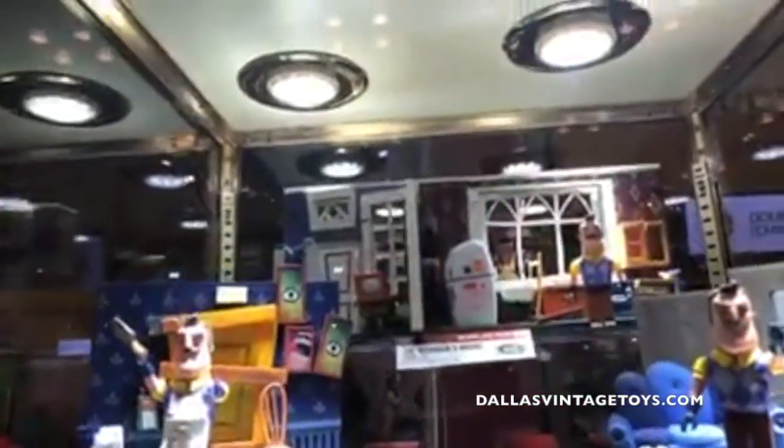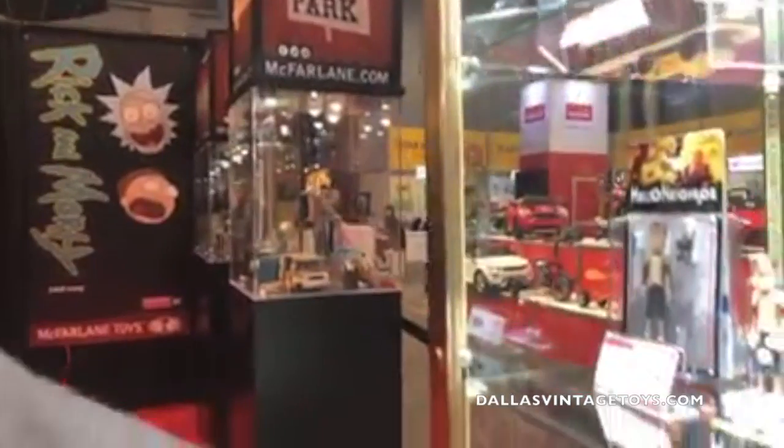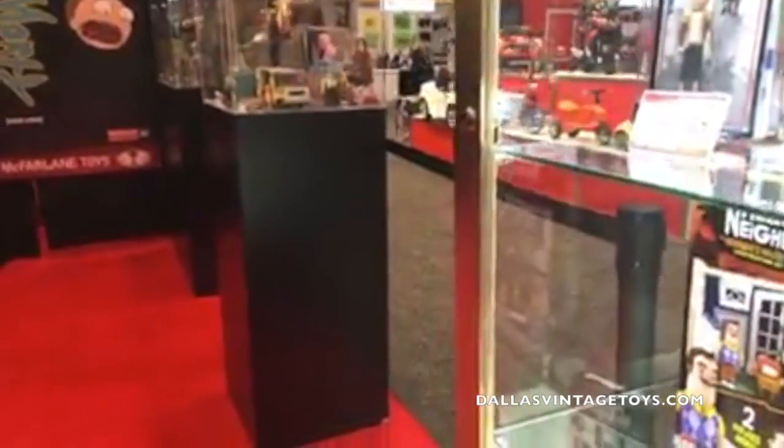Great. Because the game revolves around this neighbor's house and secrets and stuff, so it really lends itself well to building sets. He's outside the window in the back as you're looking in. Yep. Cool.